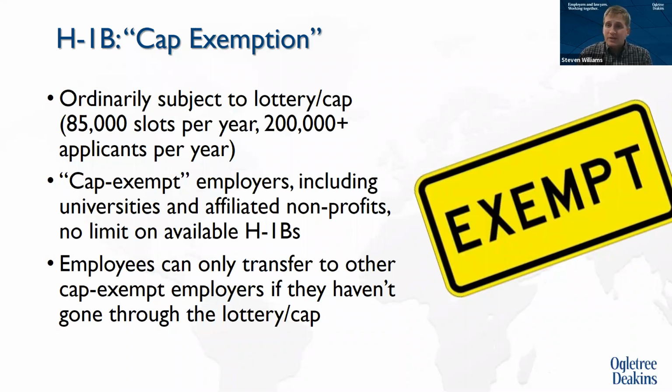There's no limit on the number of available H-1Bs. So not only do you not have to go through the lottery, but there's no other limitation on the number of H-1Bs. There's also no limitation on timing. Normally the cadence is you apply in April and your H-1B can start in October. That's not the case for these university cap exempt type positions.